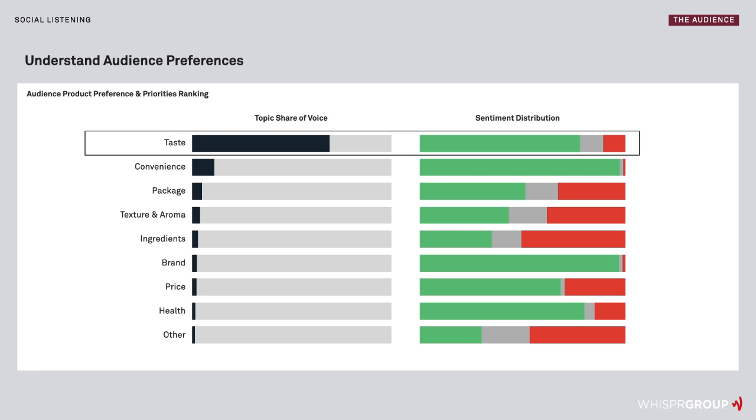And here you can see that the top preference, or the thing that people care most about, is the taste, and it also has a pretty positive association. So there's not that much negative feedback when it comes to the taste. But going further down, we see that ingredients is not as big of a topic, but people are more negative towards the ingredients, and that shows an opportunity to launch a product with better sourced ingredients, or whatever else we can uncover that is feedback expressed.